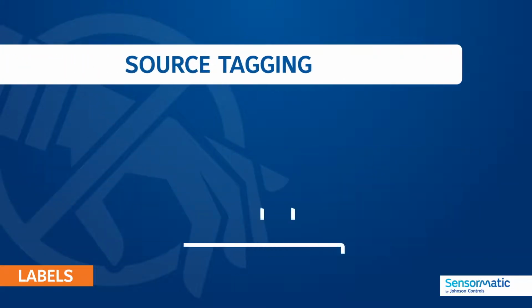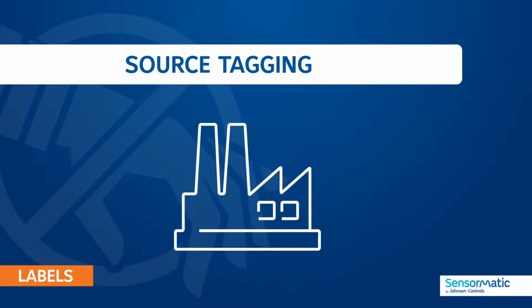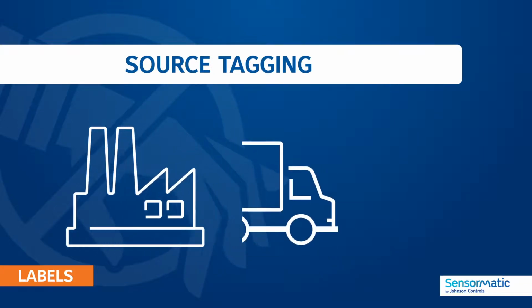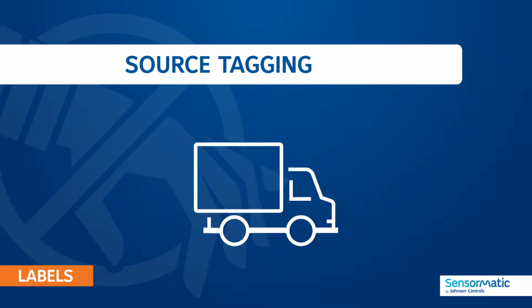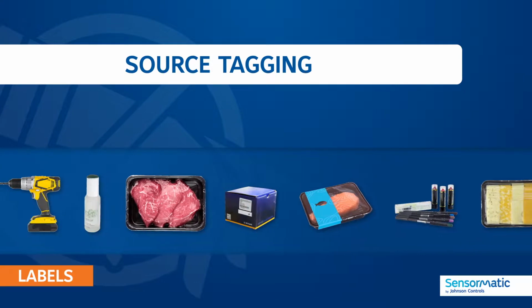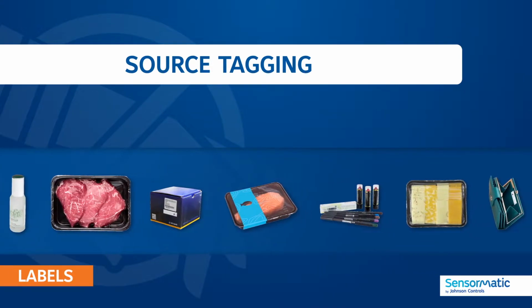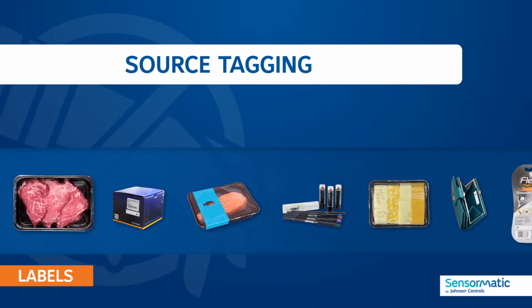Our world-class source tagging program helps you reduce in-store label costs, ensure consistent label placement, and streamline the tagging process by having merchandise arrive tagged and ready for the selling floor. Source tag labels can be applied topically, internally to product packaging, or integrated into the actual product itself at time of manufacture, depending on your needs.